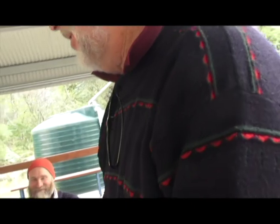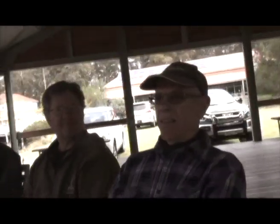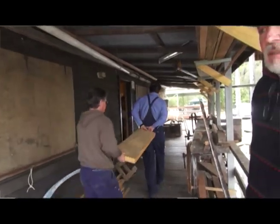Barry's one of our very skilled woodworkers. Yeah, I've just got a physical, manual background in trades, and with those trades, it gave me enough skills to apply them to the needs of the repairs of the boat. Yeah, we've had generous support from a number of funders now.